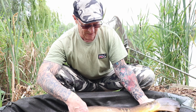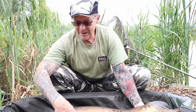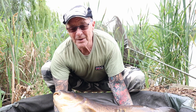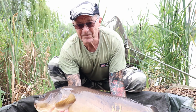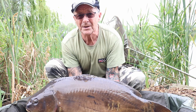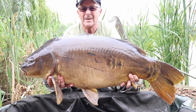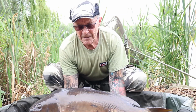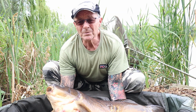To a flying start. Nice 30 pounder. Fought like I don't know what. Cracking fish. Massive fins. No wonder it fought so well. Come on, big lad. Now where, see the camera. There we go. How's that for a bonny one? Come on, man, I'll get you put back as soon as you've had your pictures taken.